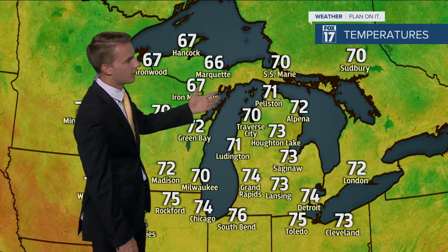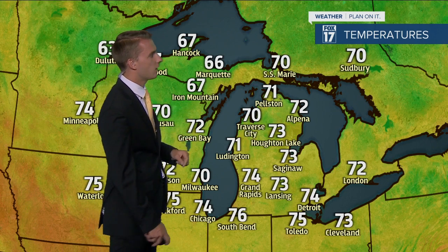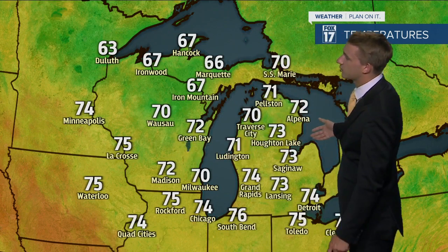Our temperatures right now warming up into the 70s. Very pleasant here across the region. 74 in Grand Rapids, 71 in Pellston, and 71 in Ludington. But notice out to the west, 70s all the same. It's very comfortable here across the region, even some 60s in the Upper Peninsula as well.